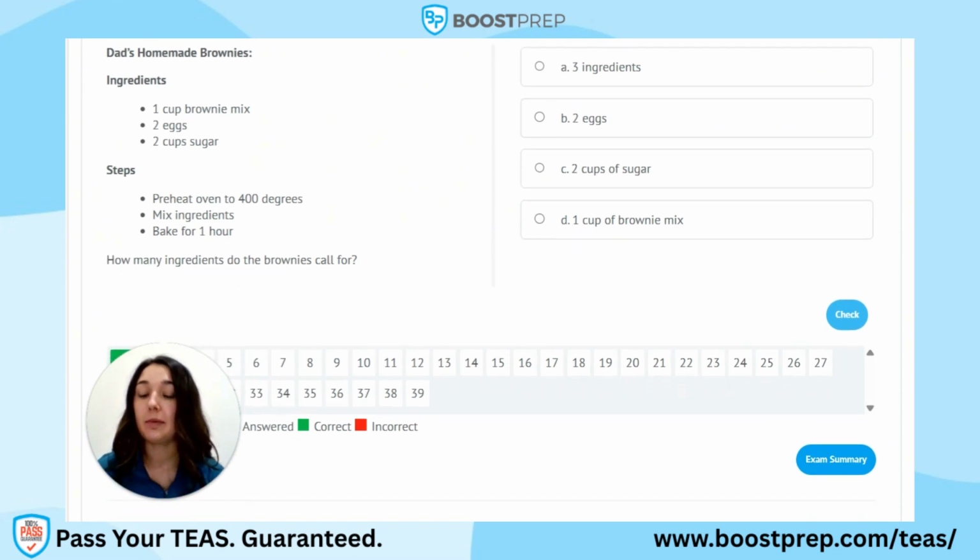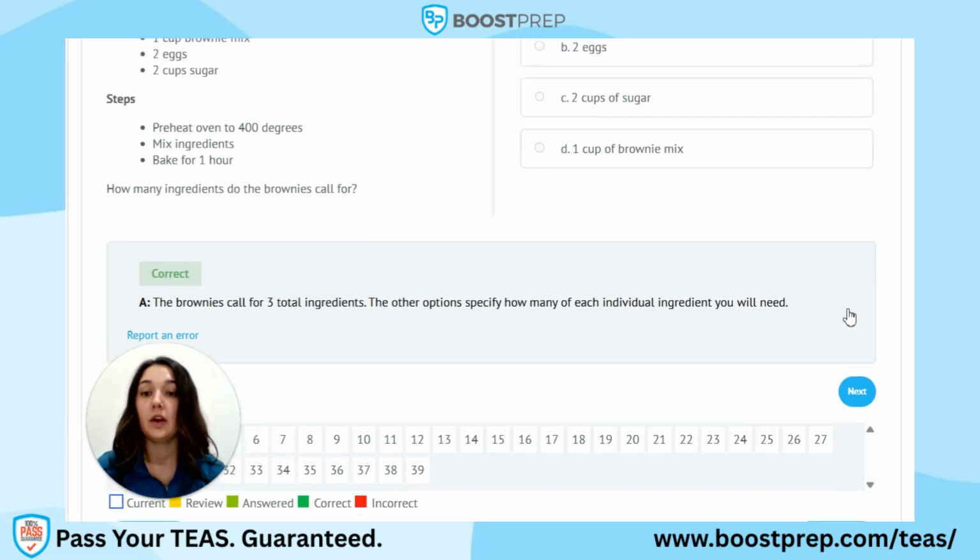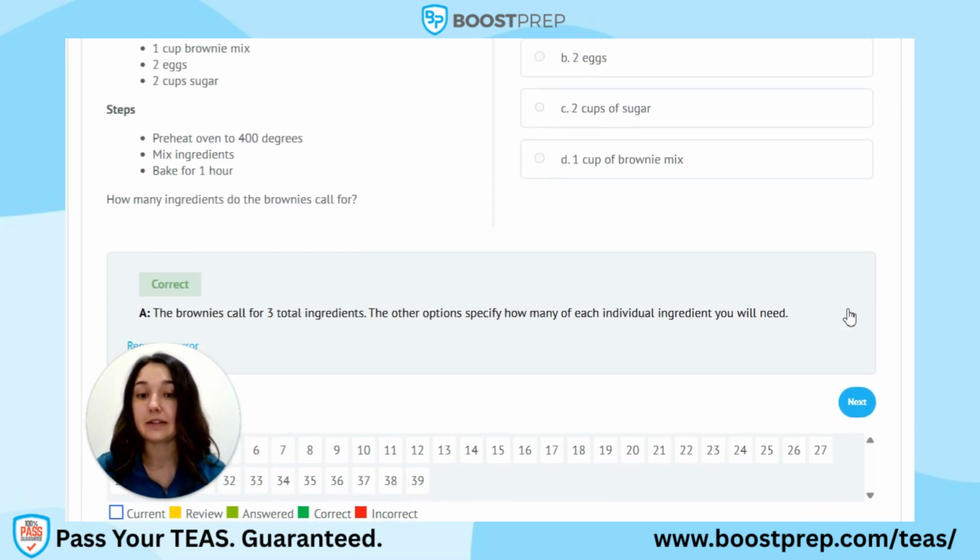Question 2. How many ingredients do the brownies call for? A. 3. B. 2 eggs. C. 2 cups of sugar. D. 1 cup of brownie mix. The correct answer is A. 3 ingredients. The other options are specific ingredients, not the total number.